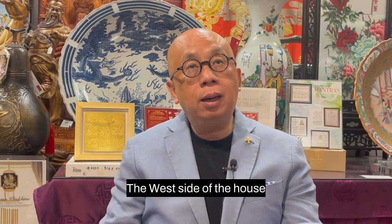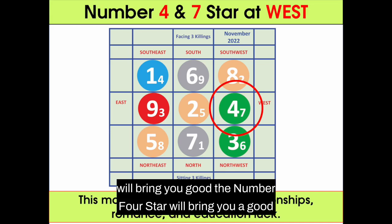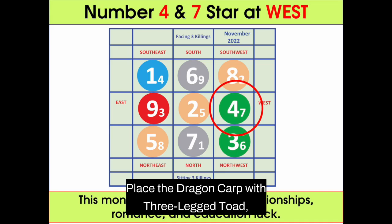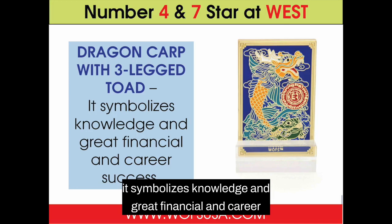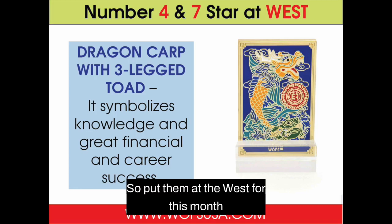The west side of the house this month will bring you good luck, the number four star will bring you good relationship, romance and education luck. Place the dragon tortoise with three legs toad. It symbolizes knowledge and great financial and career success. So put them at the west for this month.